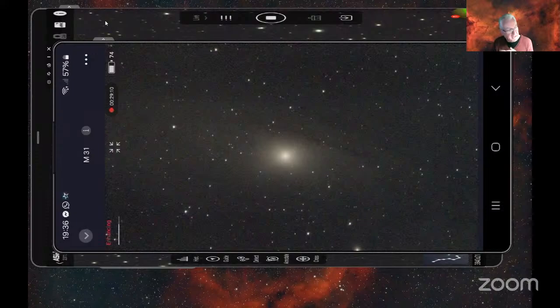So you could see the dust lanes, but not as much as you would think you would, because this is the sort of thing that definitely comes out much better in photographs. Now, I believe that Mark, with the telescope in Spain, has got a picture of another galaxy, M81. Perhaps we could go over and have a word with Mark now.